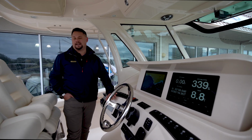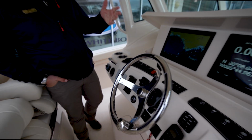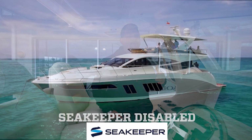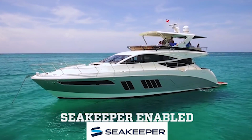And then something that I think a lot of people have a lot of questions about is interesting. It's now standard on the 2021 models and newer, but is a Seakeeper 5 gyro stabilizer. And if you've seen videos from Seakeeper or videos that even MarineMax has released about Seakeeper, it's an incredible feature that ratchets that boat down off sea.